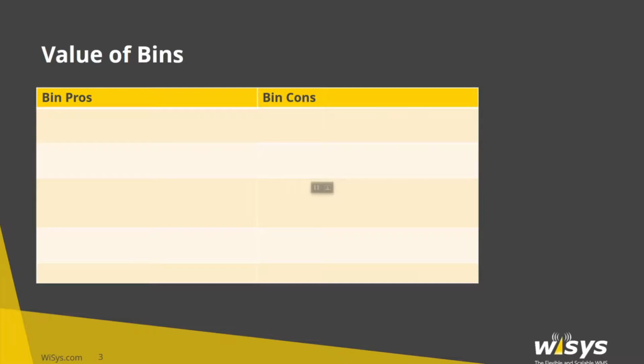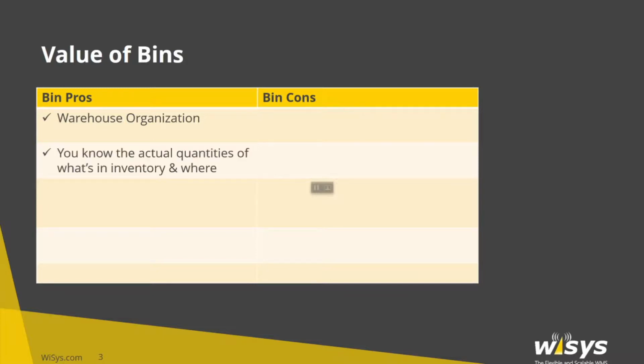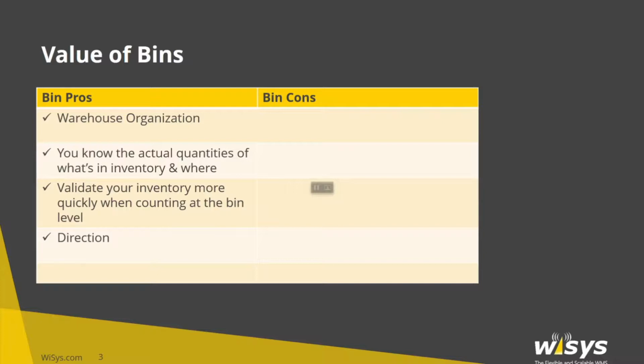So let's talk about bin control. There are some benefits to having bin control. Every item in the warehouse has an organization where you can logically put things away. You'll know exactly the quantities of each item and where they are. You'll be able to validate your inventory more quickly and accurately using bin control when you're doing cycle counting or physical counting. And you'll be able to add direction if you need to, so you can direct people in a path that makes the most sense.